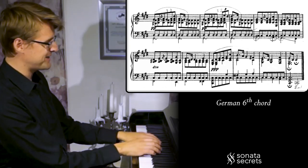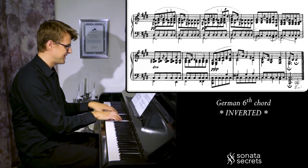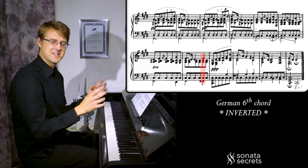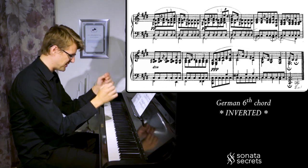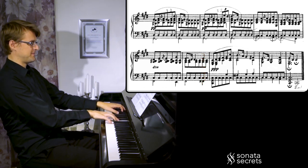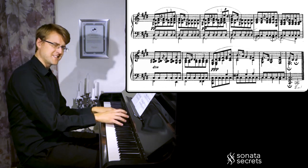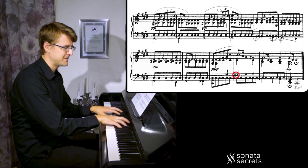But Scriabin likes to notate it kind of in an inverted way. So instead of this, he writes. And so it's more open and unclear. It's something else. This, like a new world opening up a bit. So just. Same note, this F double sharp.